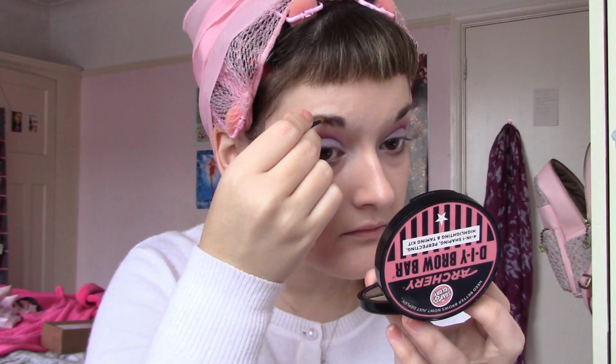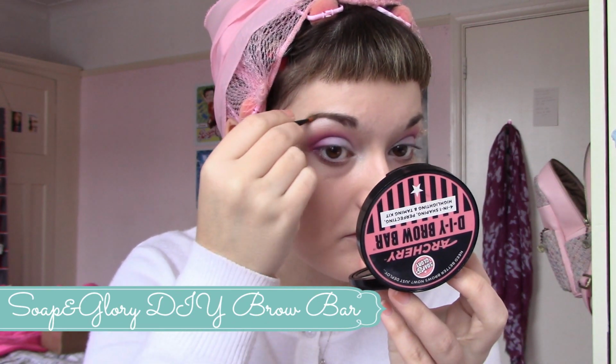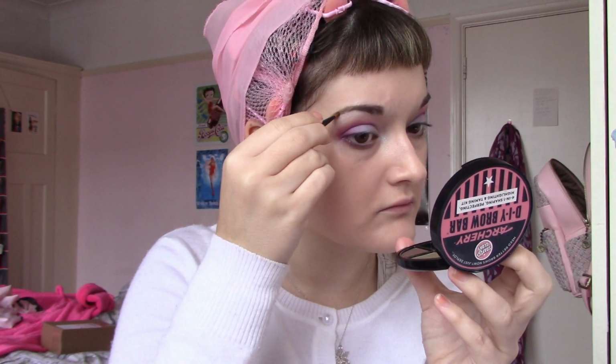Now to fill in my eyebrows. I'm currently in the process of growing out my eyebrows, but here they were still very, very plucked. So I'm just creating a nice curved sort of pin-up eyebrow shape that I think suits my face and that looks really pretty, using my favourite powder, the DIY Brow Bar. This is just the favourite way I have to fill in my brows. I just take the angled brush that comes with the kit and I create kind of arched and longer eyebrows.